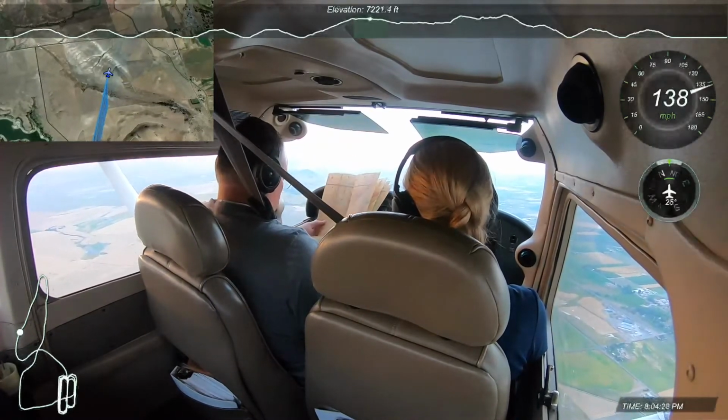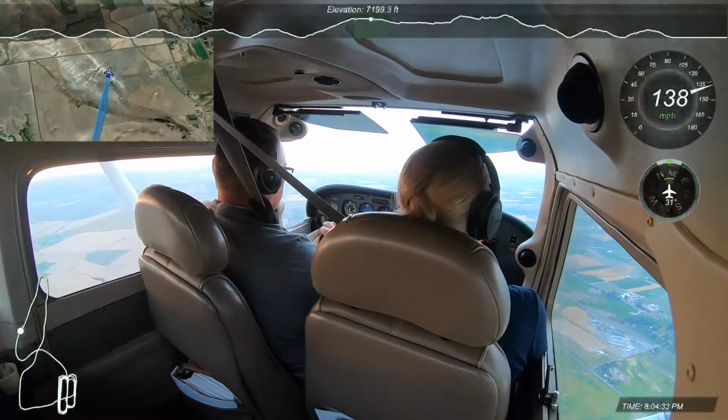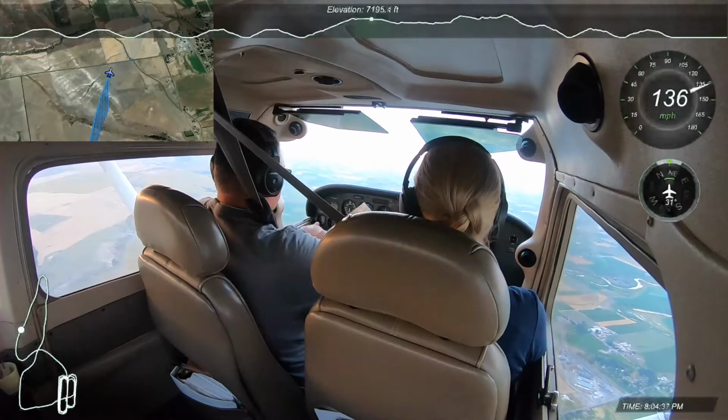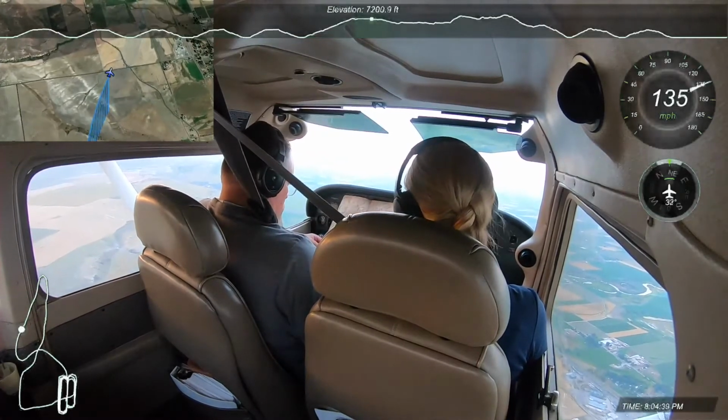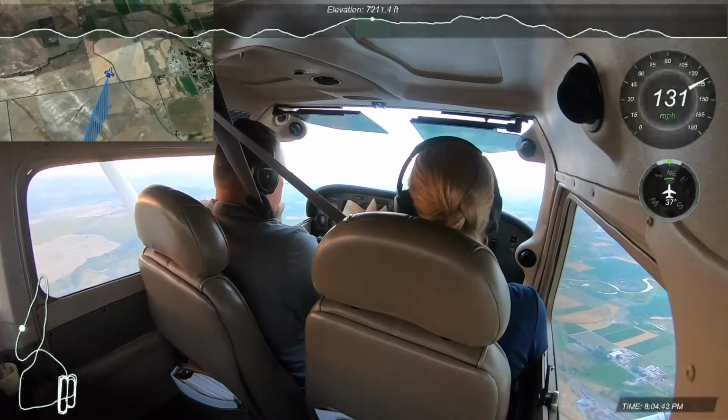Okay. So that is the wrong side of the map. Aviate. Why can't I find what I'm looking for?